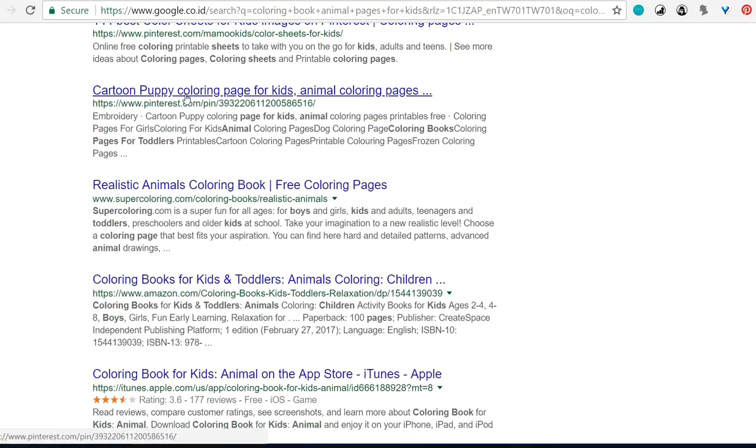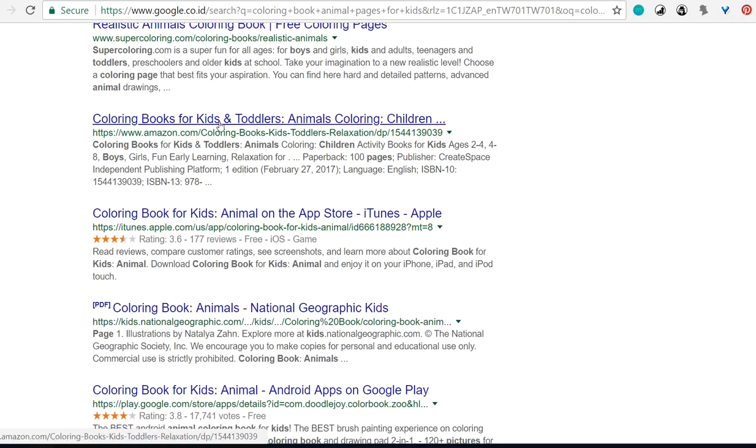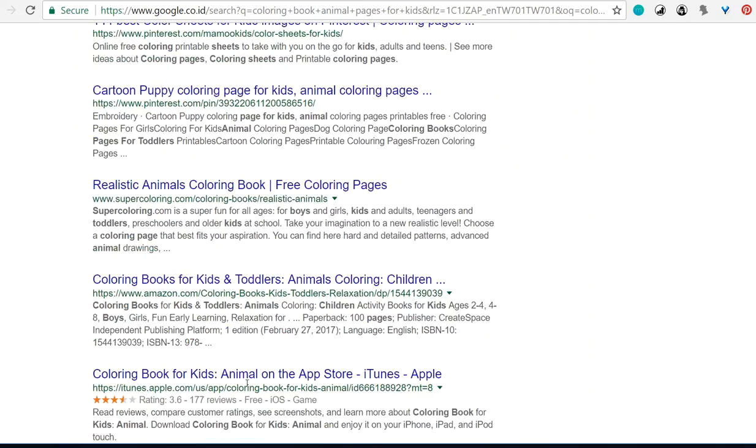This is on Pinterest. You want to make this stuff, put it up on Pinterest. That's a good way to get traffic back to your site. Here's supercoloring.com, which I think just has a bunch of coloring books. And then here is Amazon. So here's coloring books for kids or toddlers. This is an Amazon category.